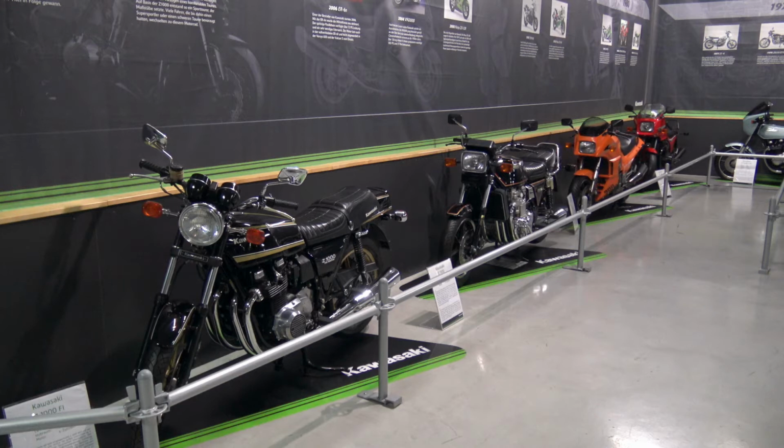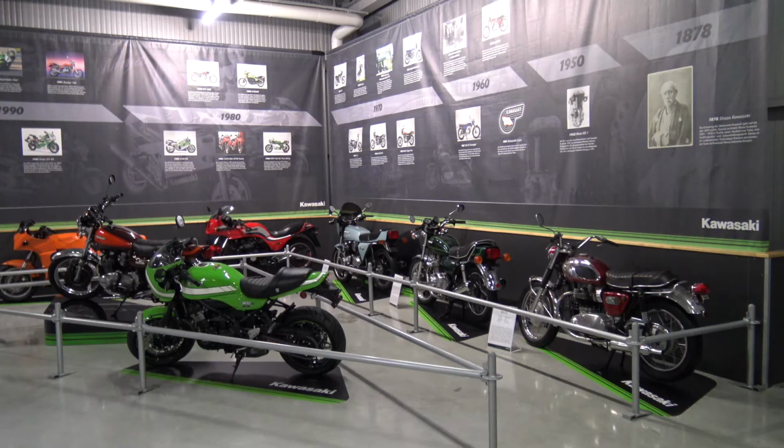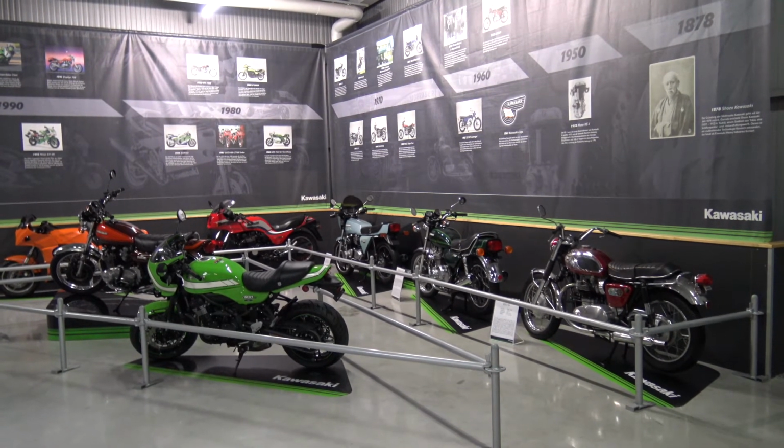Here is the collection of Kawasaki. The model Z1000 Fi from 1980 with 4 cylinders, 1 liter and 97 horsepower. Then the model Z1300 made from 1978 until 1989 with a 6-cylinder, 1.3 liters and 99 horsepower. And in the back, orange, is the GPZ 900 from 1985. It has 4 cylinders with 0.9 liters and 115 horsepower. It was the first model with the designation Ninja. There are many more, but we will skip them.